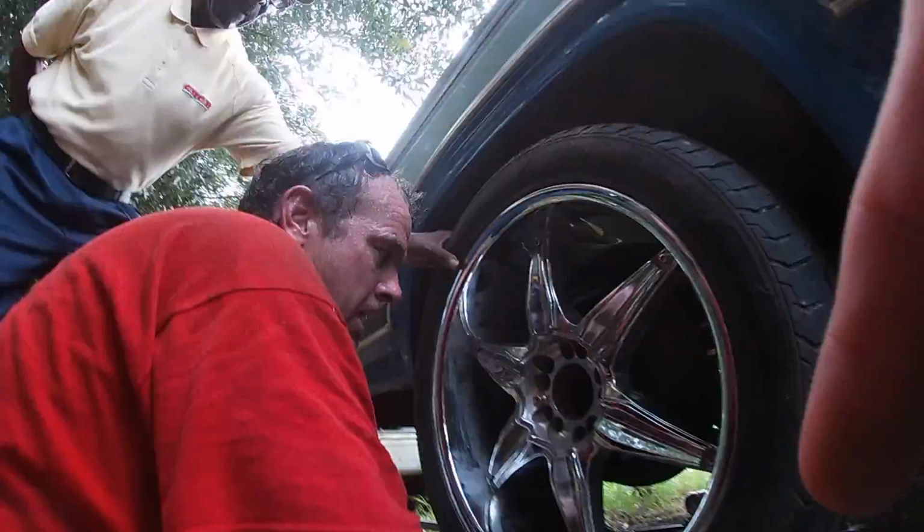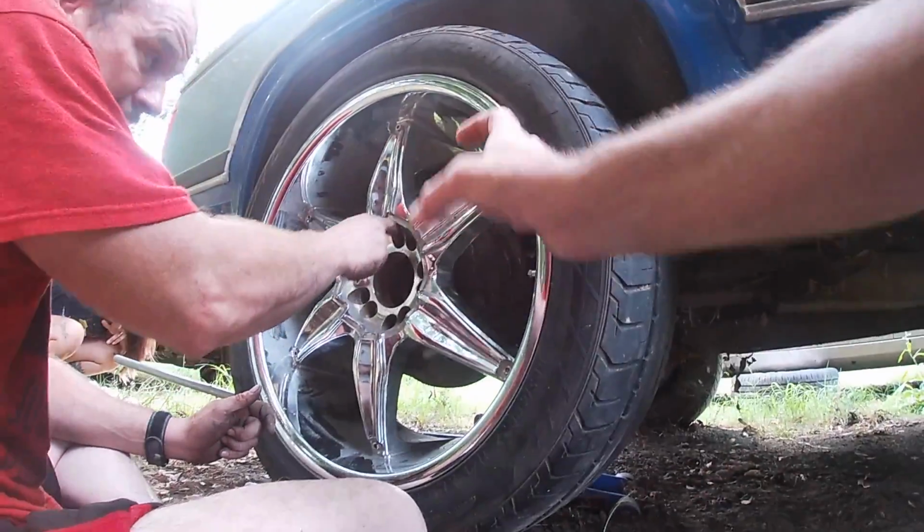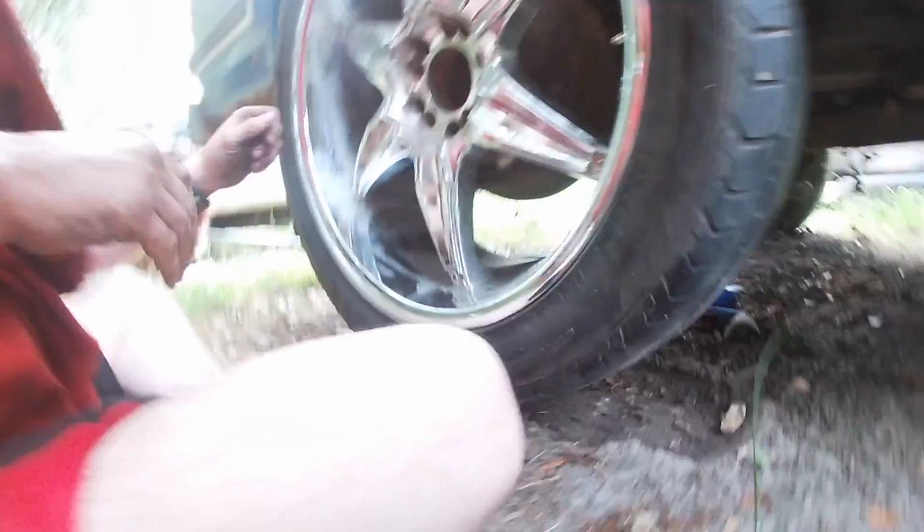Okay. All right. Spin it. No, that's it right there. Yeah. That's it right there, y'all. Spin it. All right. You gotta hit it in now. It's gotta go in. Gotta rock it in. I gotta get that Dremel I got and round out the little bit, because it's off just a little bit. I'm gonna put that Dremel on it.